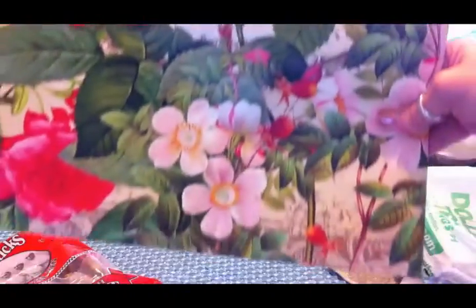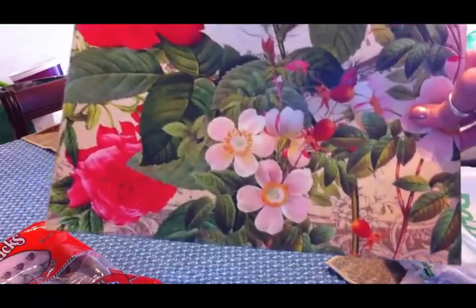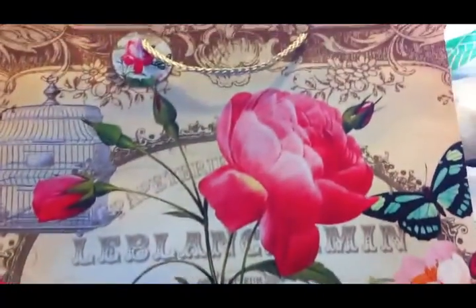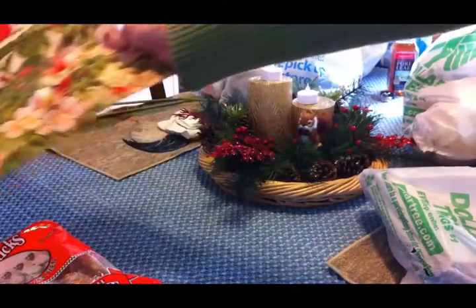But the first thing I got was this gift bag. I'm not going to use it as a gift bag. I just thought that it was a beautiful floral, and you can cut these apart and use them for other uses other than a gift bag. So that's what I was going to do with this one for one of my projects.